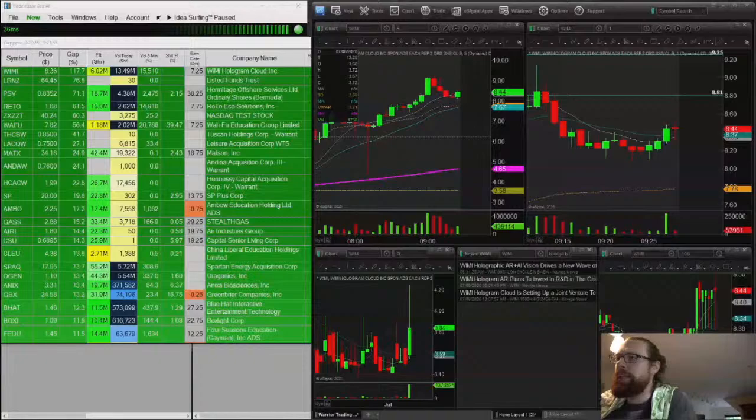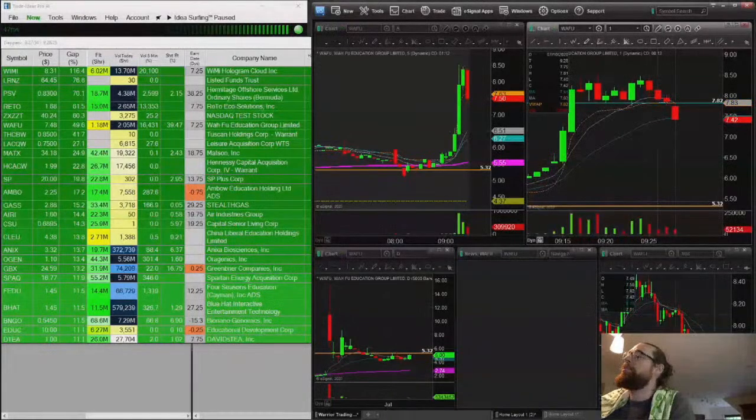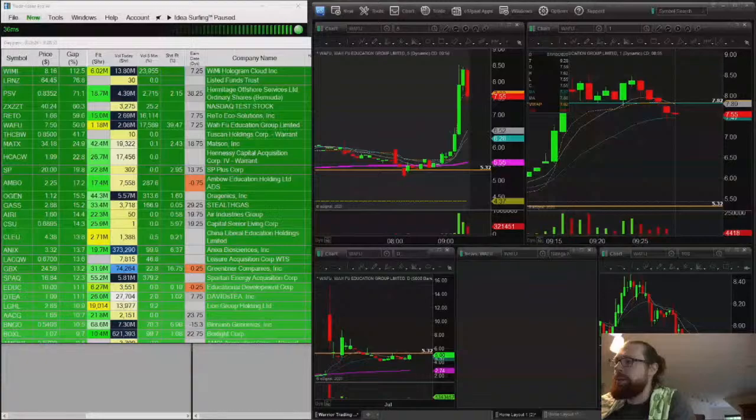Wafu, a little bit of a sharper pullback there, and it broke the VWAP. The low is 8.42. So we'll see if this pops back up now that it's holding the $0.50. There's 74, 66, not bad.